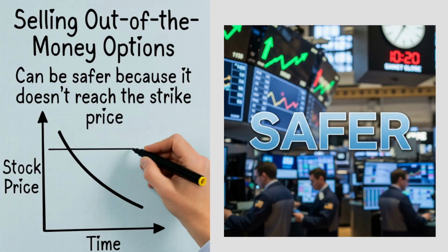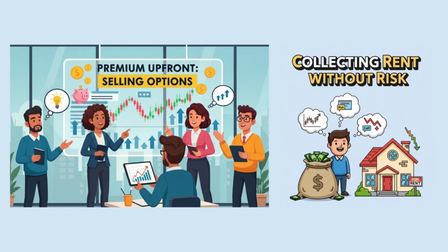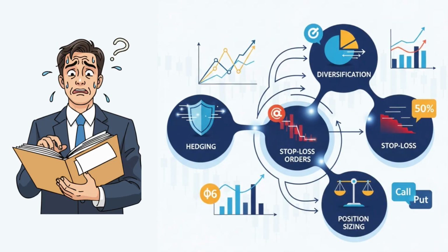Selling OTM options is safer because, most of the time, the stock doesn't reach the strike price. You collect premium up front, which you keep if the option expires worthless. It's like collecting rent while the risk seems far away. But here's the catch. If the stock crashes below your strike price, losses can add up quickly because you're obligated to buy at that strike price no matter how far it falls. Don't worry though, I'll show you strategies to manage and limit this risk in upcoming videos.